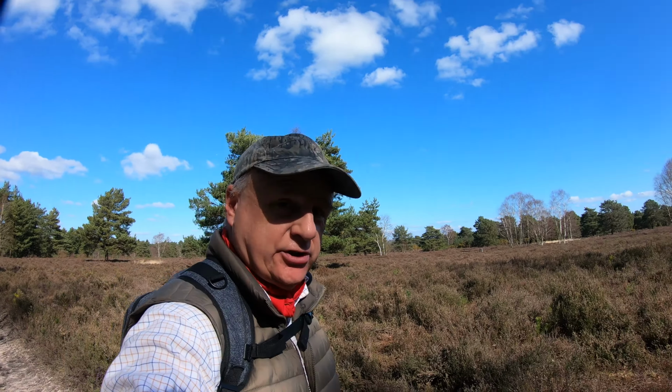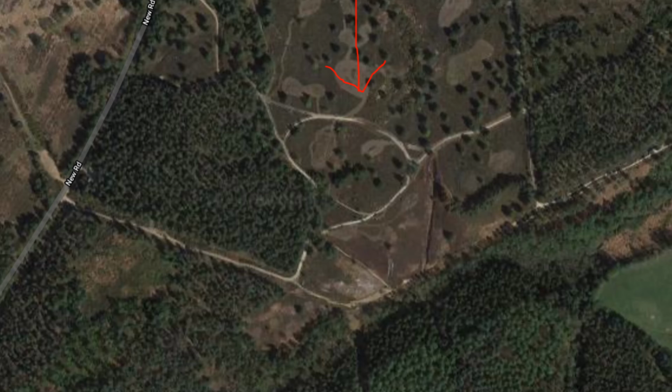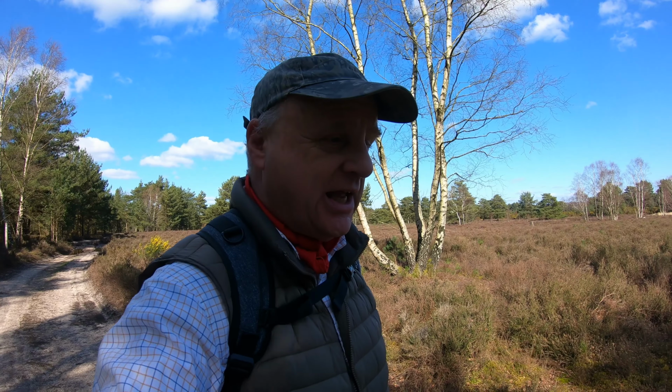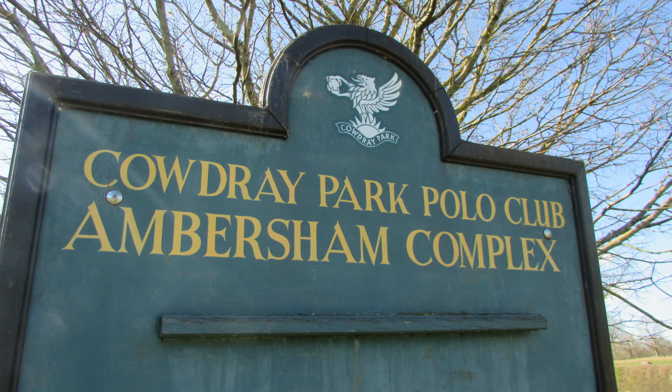I'm just at the top of Ambersham Common now, and indeed over in the far distance there's a trig point, usually a sign of we're somewhere high. And just walking along a little sandy track that many years ago used to be a canter track for polo ponies. In fact, if you look on a Google map, it's quite obvious, because we're not that far from the Ambersham Polo Grounds, which of course is where the Cowdray Park Polo Club play when they're not playing at the lawns at Midhurst.